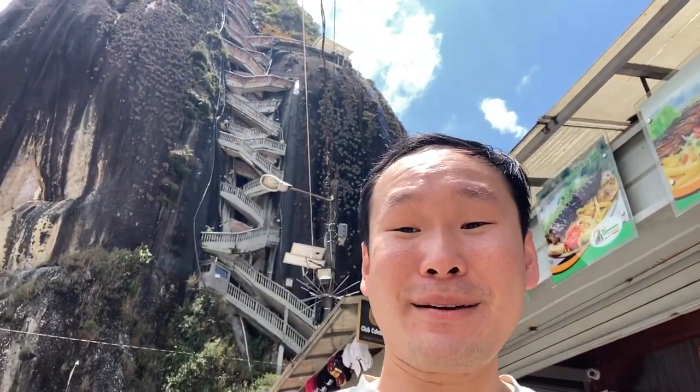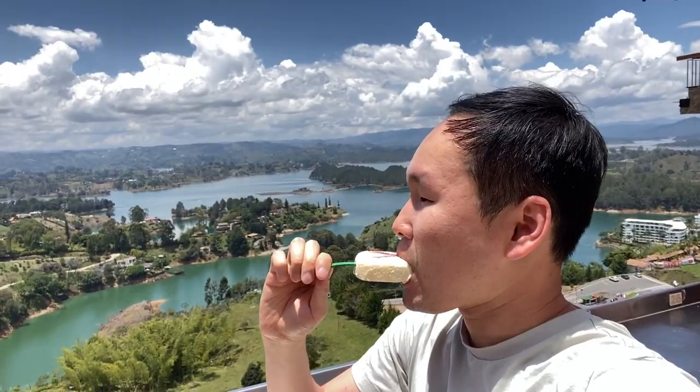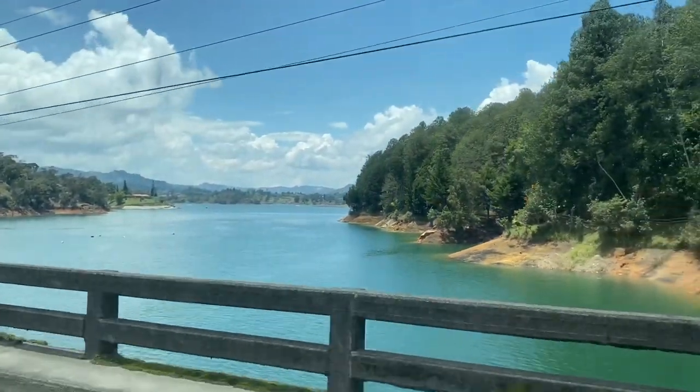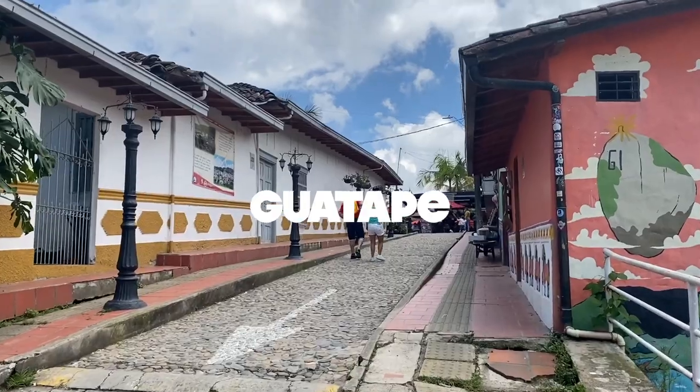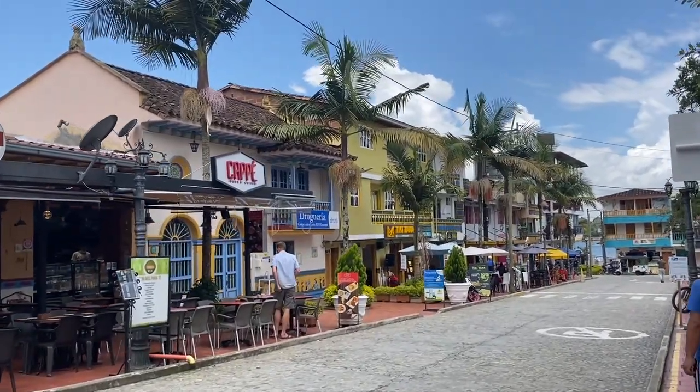Now, after that climb, this is well deserved. Look at this cute strawberry ice cream. I feel so accomplished right now. Guatapé already has my eyes in a heart shape. Look at these beautiful, okay, first the stone road, so cool. And then these beautiful, colorful houses. Just feel like I have stepped into a whole different world.